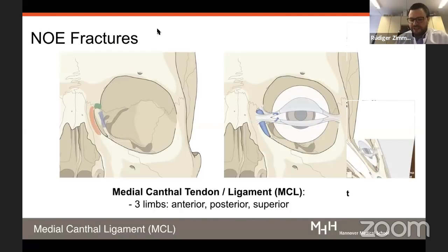For the refixation, we usually would not go for the fixation anterior of the lacrimal system, but posterior. If you do it anteriorly, you will have a displacement. I can show you a picture of that later on. So the landmark would be the bony holes and the bony area where the lacrimal system is located. If you are posterior and superior to that, this is the ideal position for the medial canthal ligament.